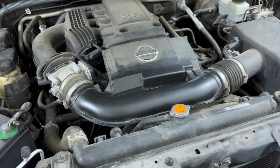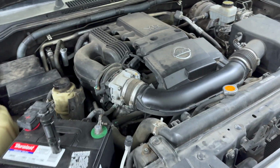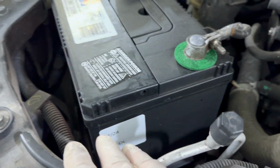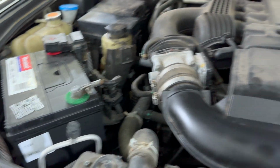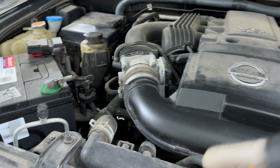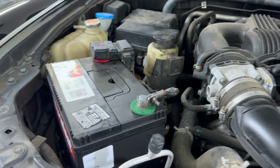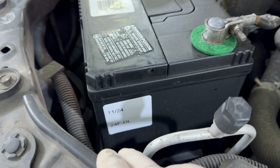So that's a cool little trick you can do, really cheap and simple if you want to clean up your engine bay. And then the next thing I like to do is take a look at this battery. So sometimes when you go to check out a vehicle and you say, hey, can you start it up? I want to hear it start up. They bring out the key, they give you the key, and you go crank it up, but nothing happens. What I like to do is come look at this battery as well. See if they're giving me a new battery or old battery.